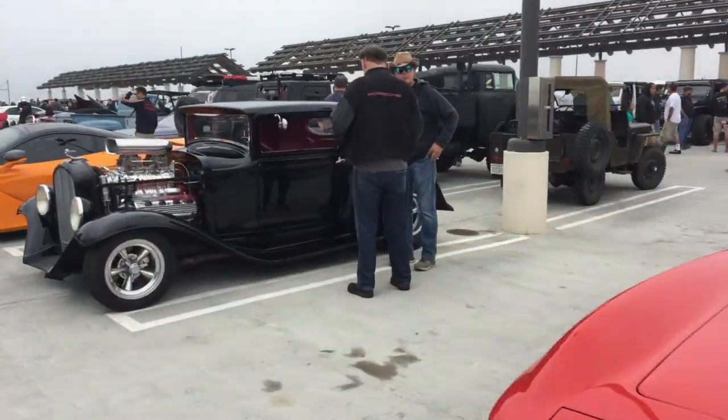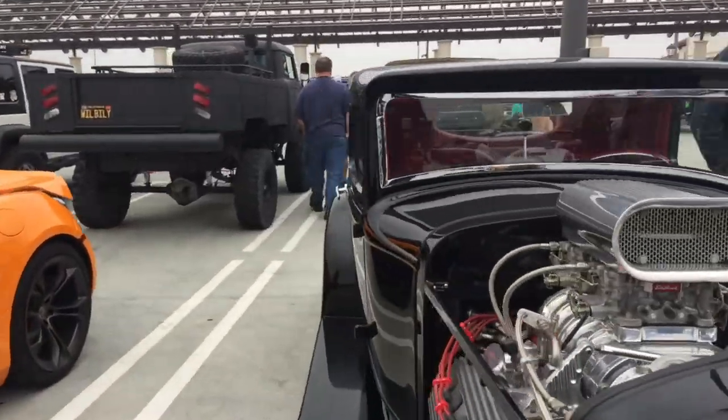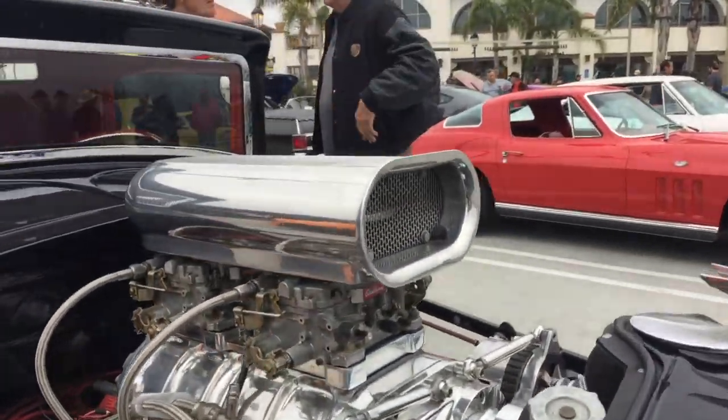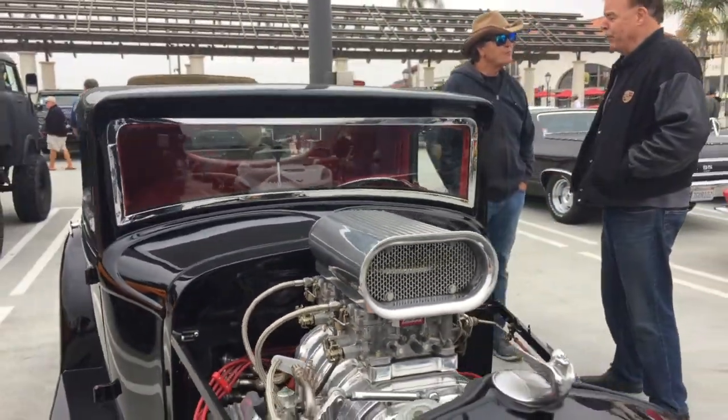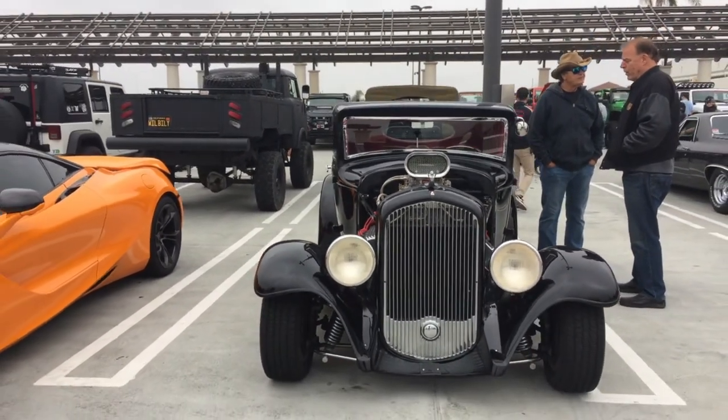then another Corvette. Really nice looking 31 Ford running a 32 grill, and look at that beautiful looking Hemi running a little field blower on this one. What? Such a great looking stance on that. I mean, that thing looks so intimidating coming down the road at you.